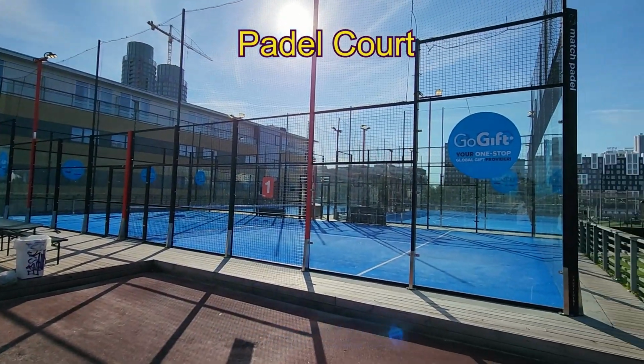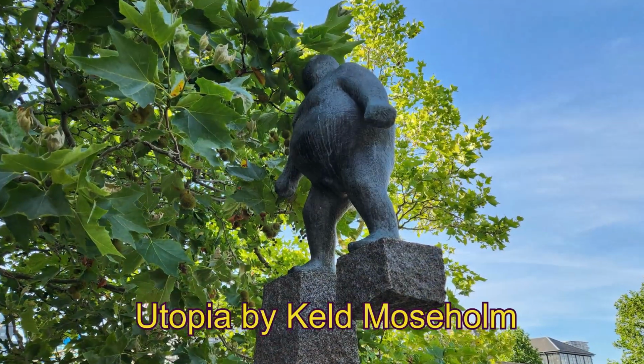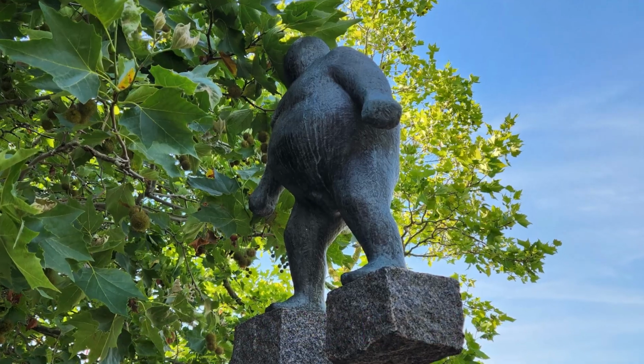We didn't notice any pickleball courts, but we did find some paddle courts. Keld Moseholm is an award-winning Danish sculptor.